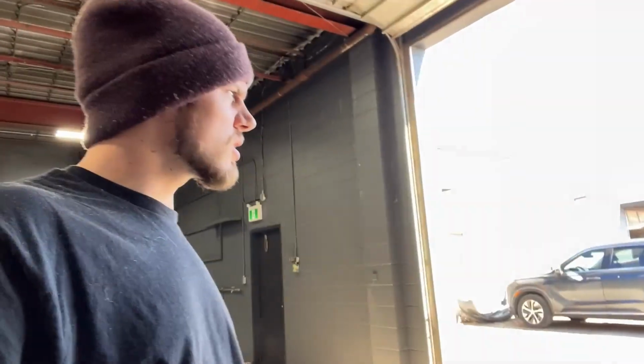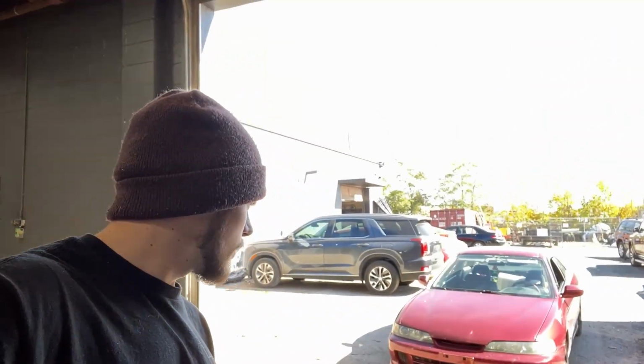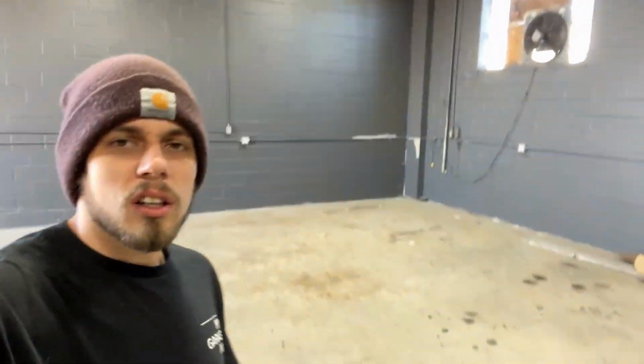So we'll be building cars in here. We'll be doing lots of restoration projects, working on other people's cars, maybe start wrapping people's cars, stuff like that. So that's what we've been working on, honestly, for the past almost month, I want to say. So finally got it. We got the keys. Now all we got to do is just set it up because it's hella empty right now.